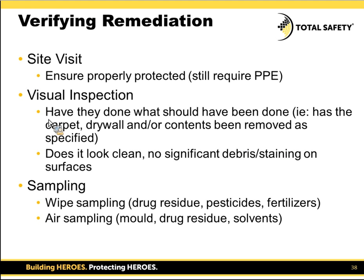So then we need to go in as a hygienist and certify and ensure that the remediation has been done properly. So again, we go through this by doing a visual inspection of the property. Still have to make sure that we're properly protected when we go in. A little bit more knowledge because we've been there before. We've done some sampling. Gives us an idea to determine what level of PPE we need.